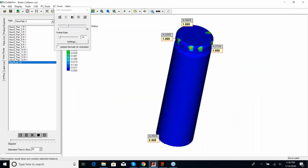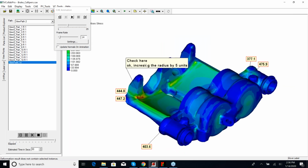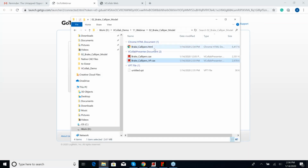And now the analyst knows that, okay, the release engineer or design engineer is working on it and has passed on the message of increasing the radius by 5 units. This is one way of communication to DRE or DE or to leads. The other option which an analyst can go for is through HTML format.